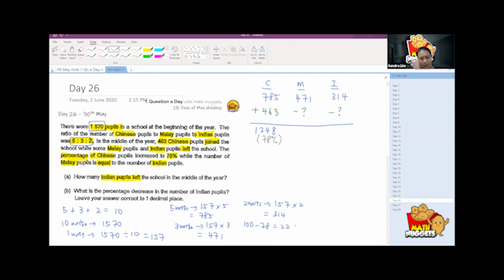And they told us that in the end, the Malay and Indian, they are equal, which means the 22% will be split evenly between them, right? Divided by 2. Means in the end, Malay will be 11% and the Indian pupils also make up 11%. So do you see what you can use now? You can make use of the Chinese part, right? 78% is 1248.